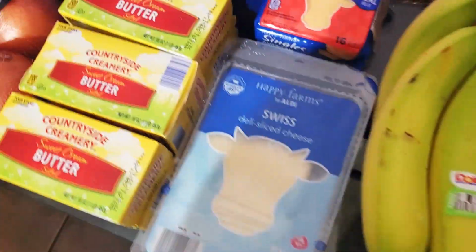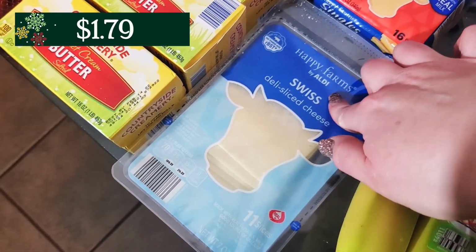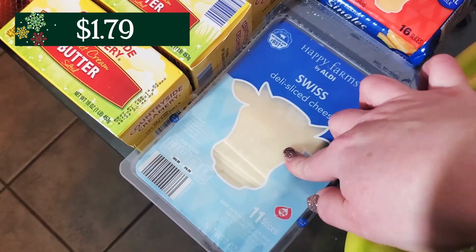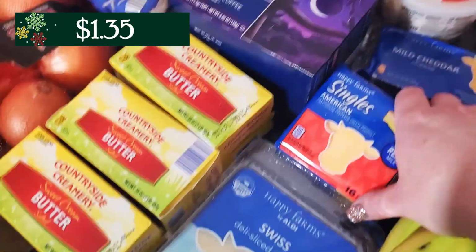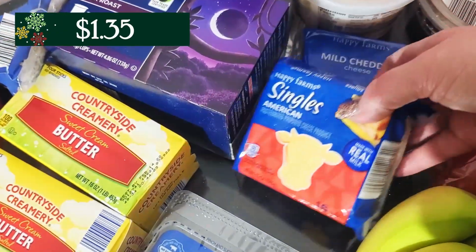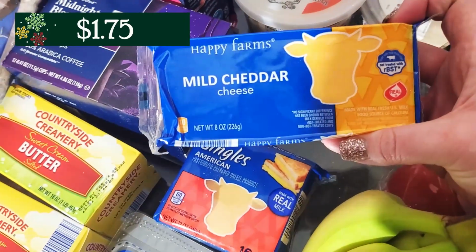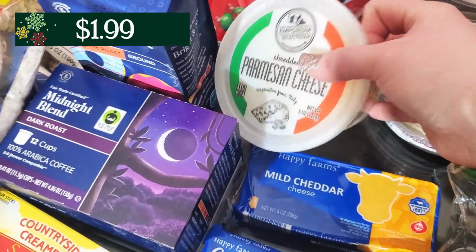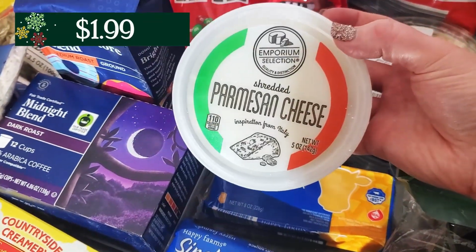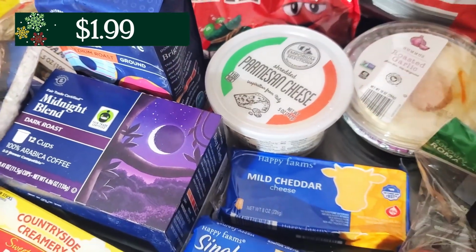And then let's just slide right over here. We have a few cheeses. I have Swiss cheese, the sliced Swiss cheese. These are going to be for sandwiches, particularly for my son, but my husband too. And then I have some American cheese. My son eats that as well. And I have a block of cheddar here. And along with our Parmesan, I buy this pretty much every week because we eat pasta every week. And that's nice to have. My husband likes that.